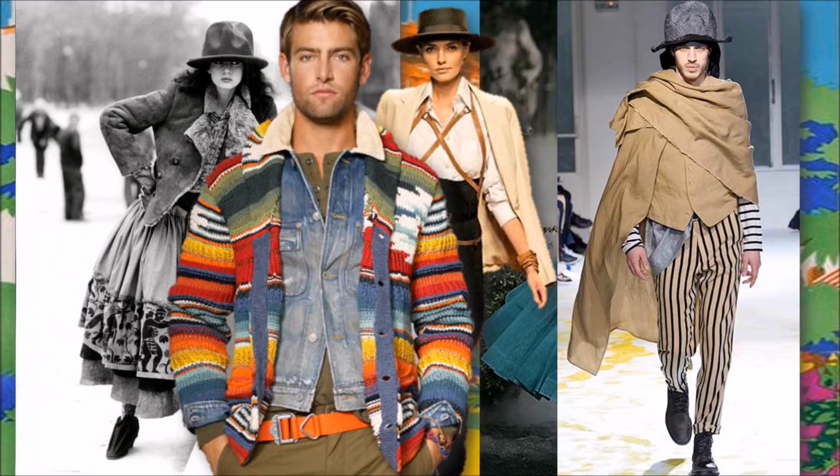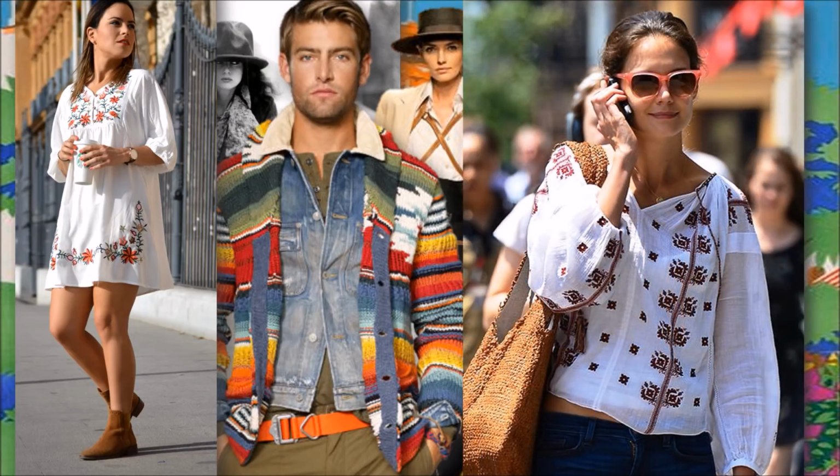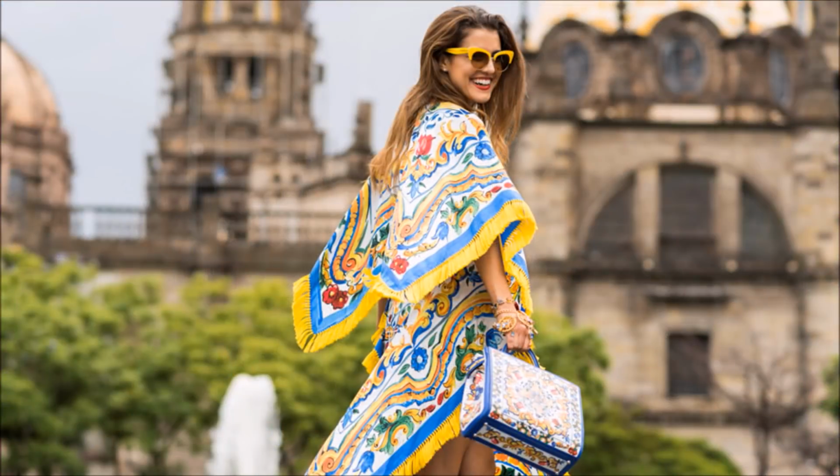But on a more mainstream level, serape stripe is still with us, and let's look at some street-style images, purloined without permission from various blogs. Peasant dresses and peasant blouses, serape stripe. I think we probably all have a little good neighbor policy in our wardrobes, don't we? My favorite recent homage to South America was probably Dolce & Gabbana's. If any of you want to pick me up a little gift, I'd like this.